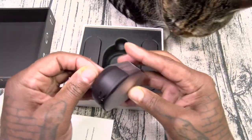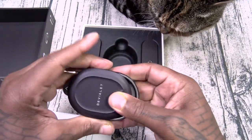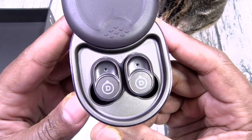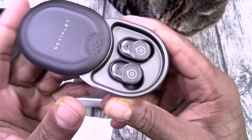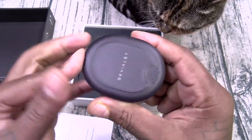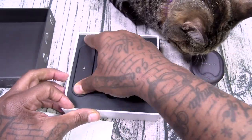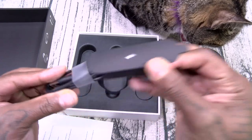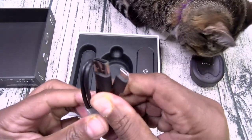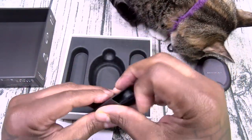Okay, now this is gonna be your charging case. Okay, let's see. Now the earbuds, they looked a little bit bigger in the picture, but in real life, they do look small. Okay, let's take a look at that charging case one more time. See if you can one hand that open. Okay. Shoes, inspect that case for quality real quick. Let's see what else we get. Now, this is going to be your USB A to USB Type C charging cable. All right. Quality control.